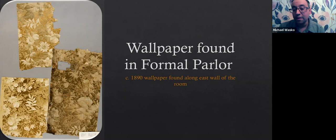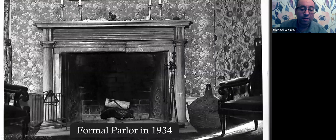It looks kind of busy to me, but you know, they thought it was great. So they went a bit wild, as you'll see in a future photo. Here's the parlor, how it looked in 1934. You could see the whole wall wallpapered with the previous sample. So that's how it looks in its entirety.